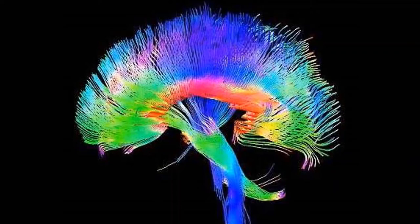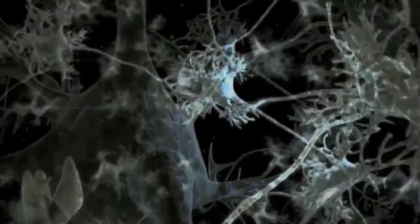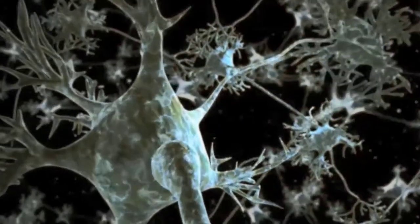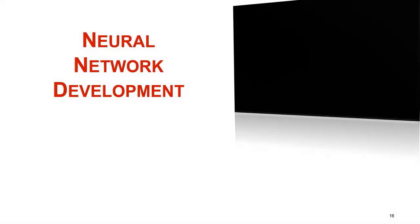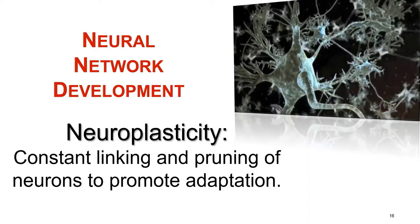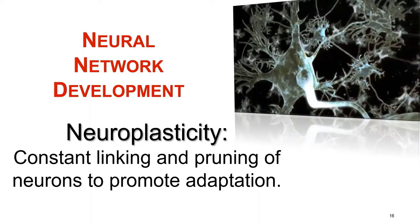So this is a neuron firing. So this particular neuron, let's say it's dedicated to the concept of apple. It's a network. We'll call it a neural developmental network that uses neuroplasticity to promote adaptation. So in your brain right now, you are stringing together a bunch of neurons to make sense of the word neuroplasticity, so you can explain it to your grandkids. Your brain is right now putting that together.